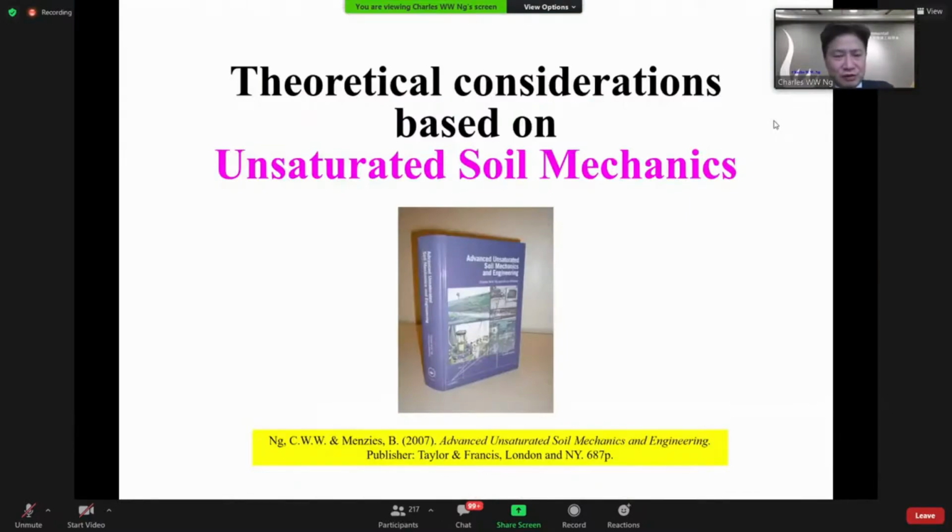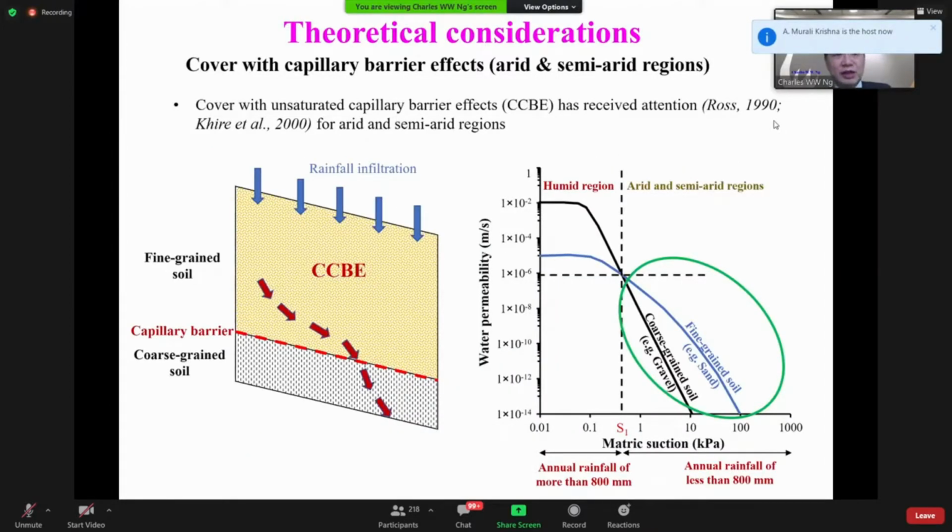Of course, by thinking about that, we have to make use of unsaturated soil mechanics, and that was a book I published in 2007. Make use of unsaturated soil mechanics, then we can do something, I believe. So let me introduce an excellent concept introduced in the 90s in the US. It's called CCBE, capillary cover barrier effect. In effect, it's based on unsaturated soil mechanics, although the intention was for arid and semi-arid regions.